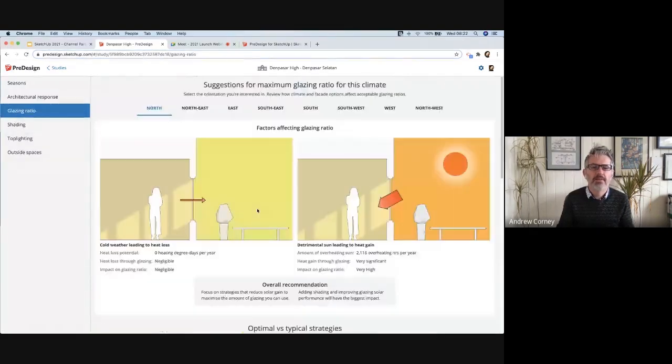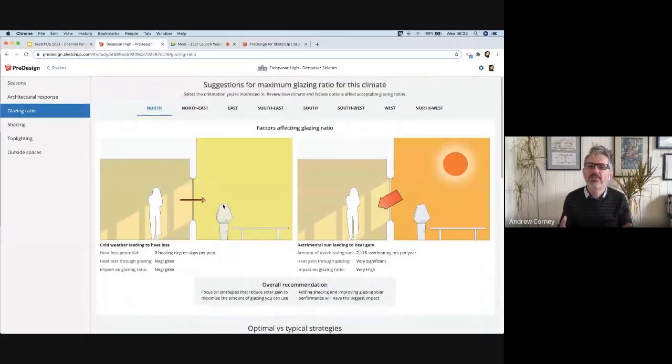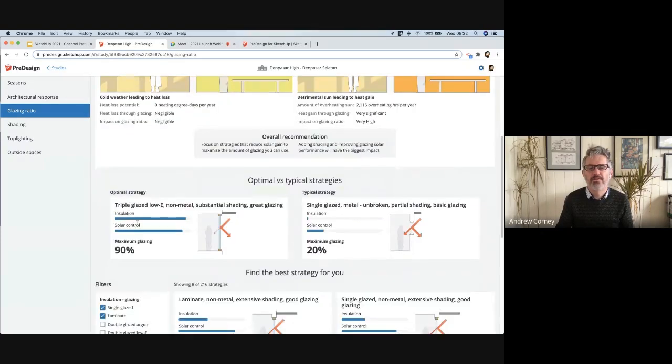There's a few other pieces to the product. So the glazing ratio feature helps explore how much glass would be appropriate for the building. We explain, first of all, which factors would affect how much glass is appropriate, and then offer a best strategy and then a typical approach to the building design, and how much difference there might be in the amount of glazing that would be suitable.